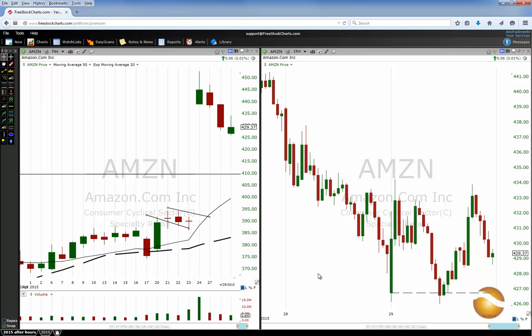Next we have Amazon. Amazon was actually above the open the entire day, and we talked about this morning: pullback, we like it. Pushed through the previous day's low, immediately found support. Ended up staying above the opening price the entire day, but just never got that follow-through that you would expect after this type of a pullback. Probably going to take a little bit of time to digest, but we're on the right side of Amazon there as well.